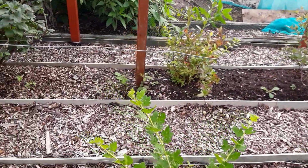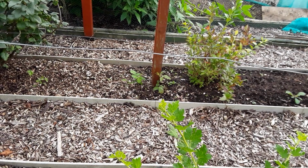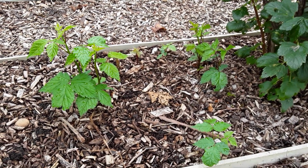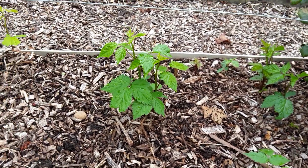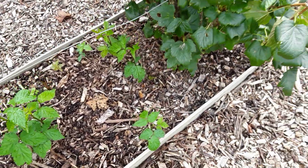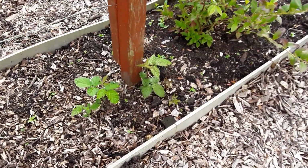And another, not a failure, but I removed the blackberry bush and they're coming up everywhere, miles from where they were. Again, if you plant any bushes, especially blackberry or raspberry, more problems with the blackberry, they will just come up absolutely everywhere.